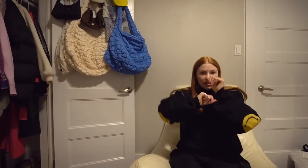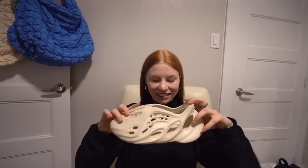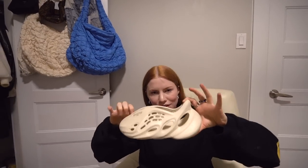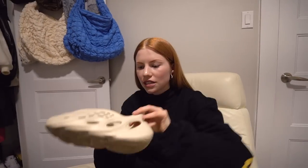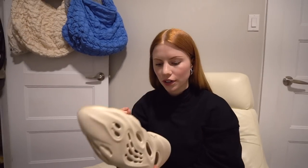We're gonna get into some sneaks. Yeezy foam runners, so comfortable. These are the most original shade, I would say, the OG shade. Just actually so comfortable. I've worn them a lot and they're not that worn out. So good job, Kanye. He did well.